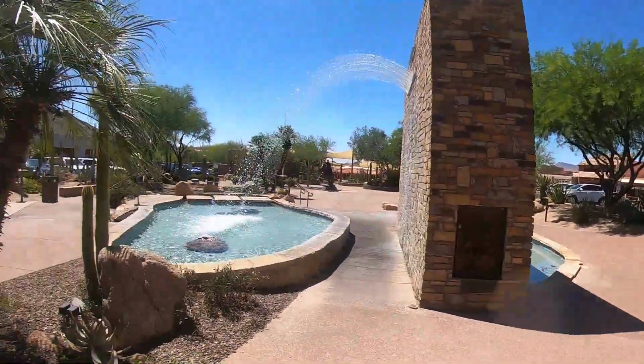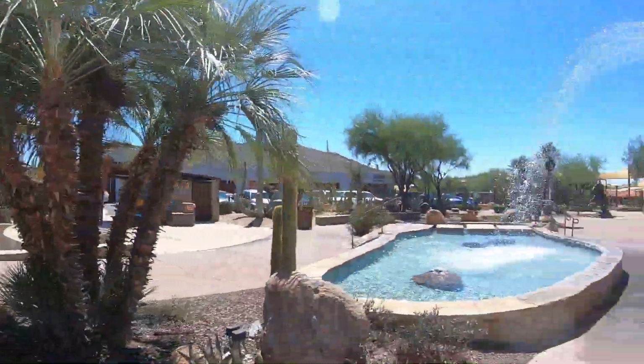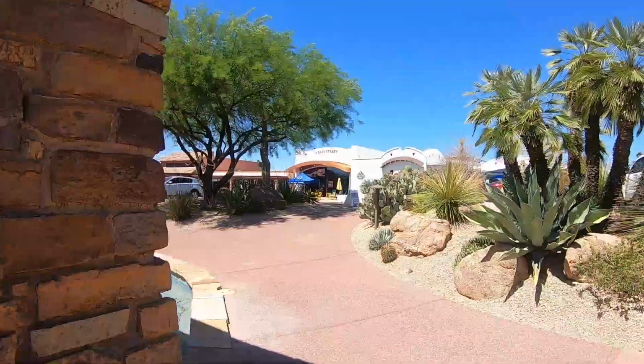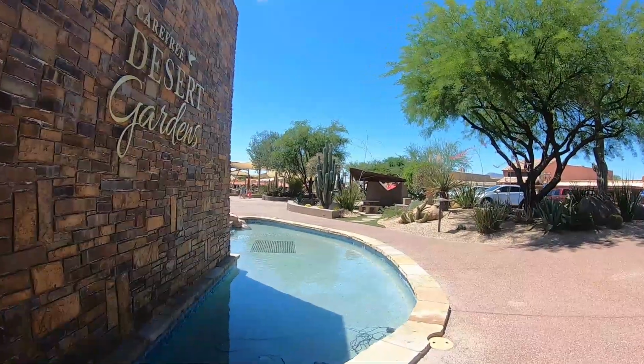It's about 10-12 miles north of Phoenix, a suburb. This is it. Got a splash pad over there for the kiddies or whoever wants to splash. Oh, I'm getting splashed. The wind blew it right into me.